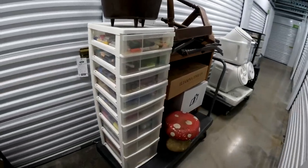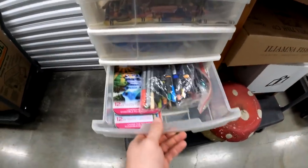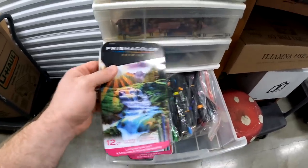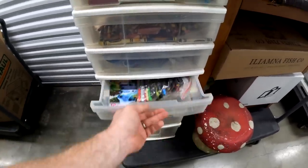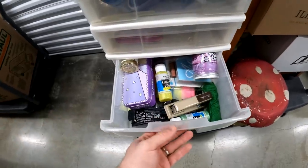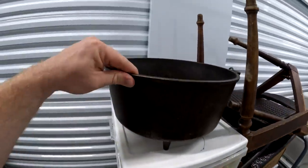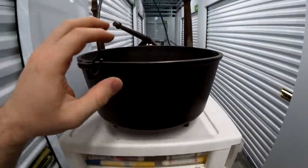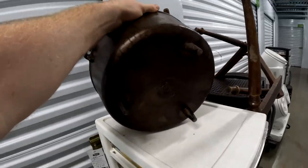All right. So I'm just loading these and we didn't show this, but it's got a bunch of crafts in here. So we'll auction these off. There's a lot of expensive pencils in here from England. So we'll auction all this craft stuff off for you guys, those that are crafters. We also have this beautiful pot here. This is a Lodge made in the United States. It's a beautiful pot. Could be cleaned up easily.